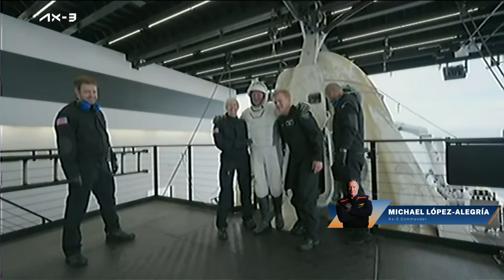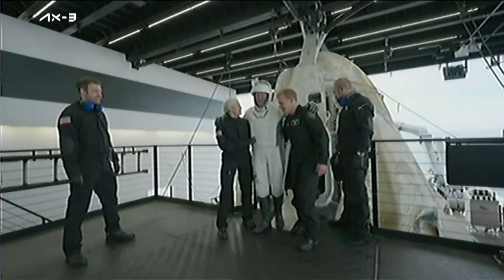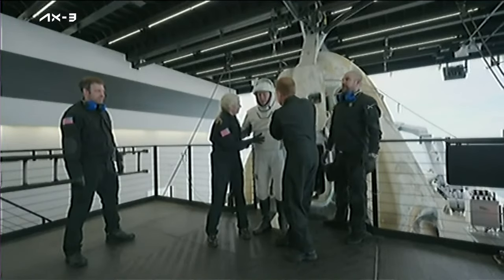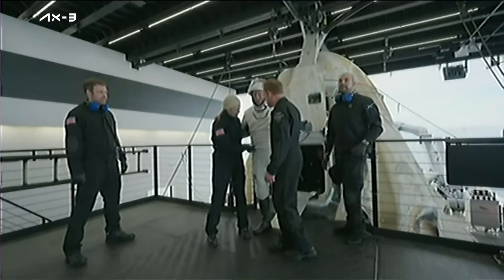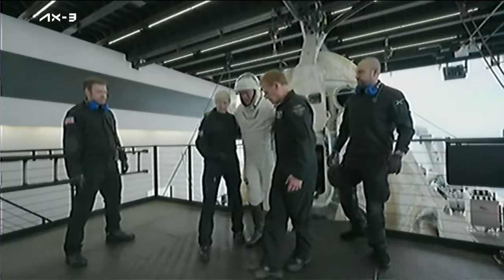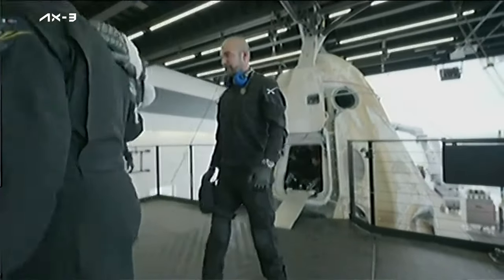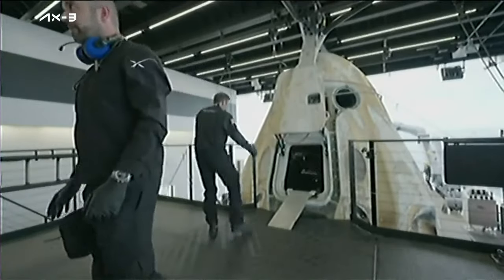Excellent. It is wonderful to see all four crew members of AX-3 egress comfortably and safely out of the Dragon Freedom that they've spent their time in for the last 2 days, certainly, but also just a number of days on this mission. They're looking good, they're looking healthy, and it was wonderful to see.